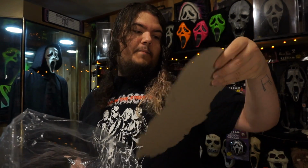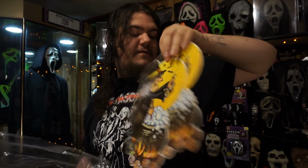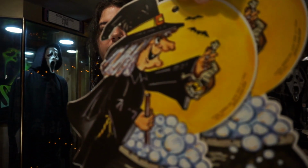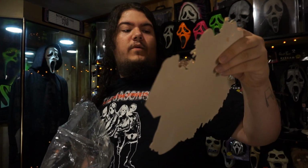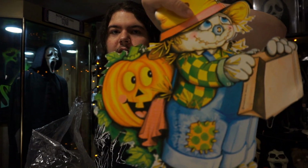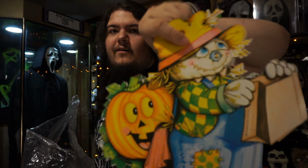We got a couple of Fun World style witches. So maybe there are two of every type of decoration that was in the Fun World bag. But just a basic witch stirring her cauldron, and it looks like she's about to drop a little frog in there. Don't know how well you guys can see that. Another really cute scarecrow decoration here. Of course, a little trick-or-treater scarecrow getting ready to trick-or-treat, and there's a pumpkin there kind of looking a little spooked out. I don't know why.